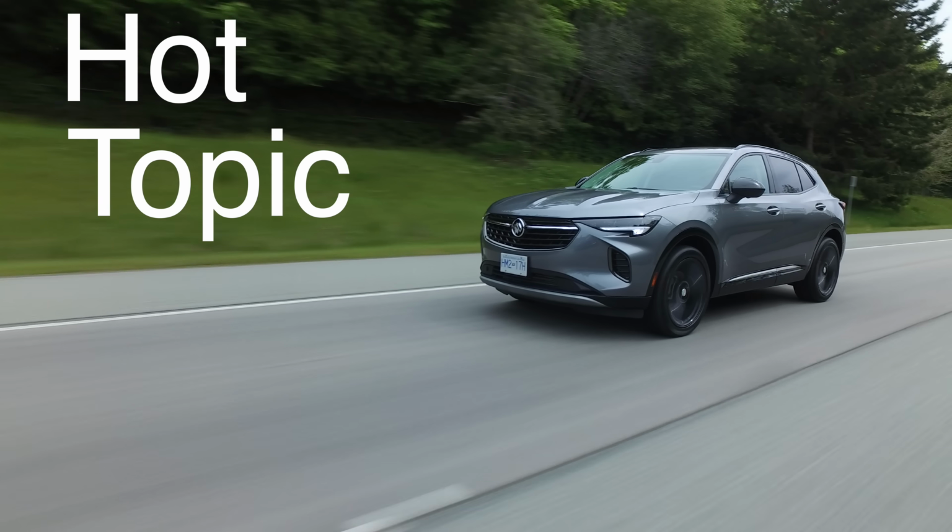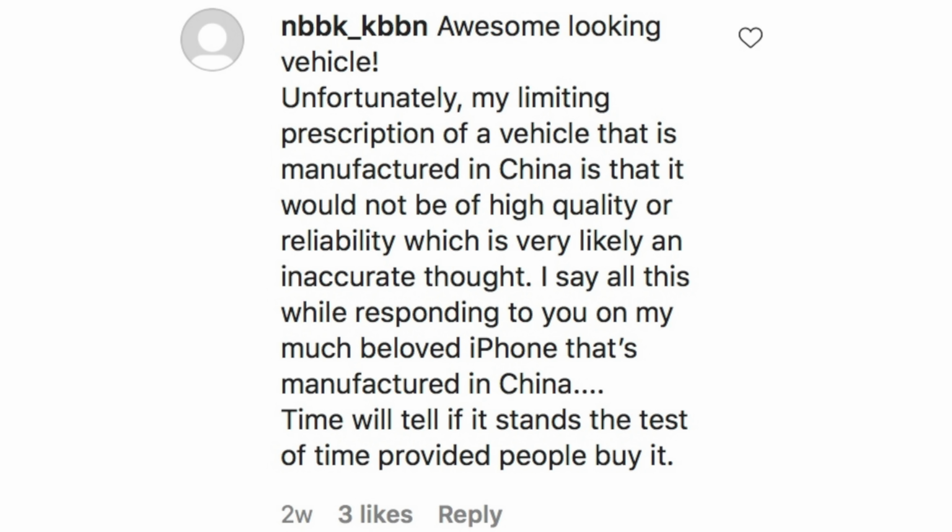It's our hot topic. What's this one, Andrea? Awesome looking vehicle. Unfortunately, my limiting prescription of a vehicle that is manufactured in China is that it would not be of high quality or reliability, which is very likely an inaccurate thought. I say all this while responding to you on my much beloved iPhone that's manufactured in China. Time will tell if it stands the test of time, provided people buy it.